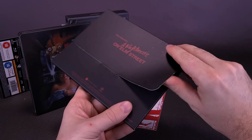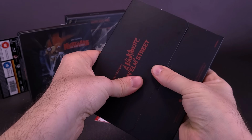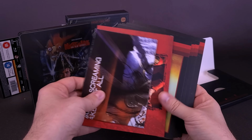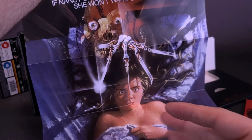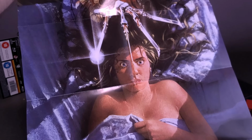And then we've got ourselves a whole bunch of extra goodies here. Now, carefully. I always say carefully when I do this, because I didn't want to end up ripping it in the process. So we've got a little envelope here, and let's just check out what we've got inside. So we've got a poster, a much smaller poster, obviously. I have a larger poster of this, but it's a little bit different. Depending on when you buy your posters, sometimes when they re-release posters, they just change the colors a little bit. This is a little bit more of a lighter looking poster, but we've got, of course, if Nancy doesn't wake up screaming, she won't wake up at all.